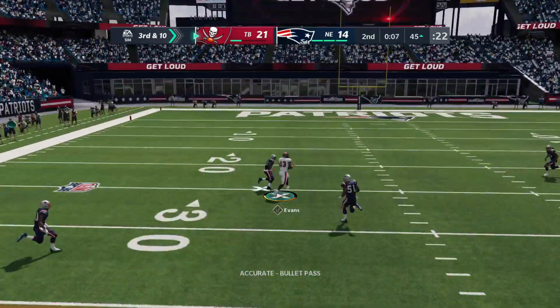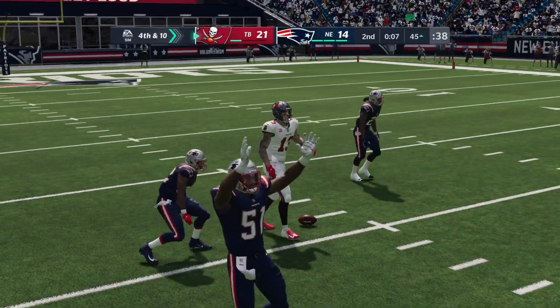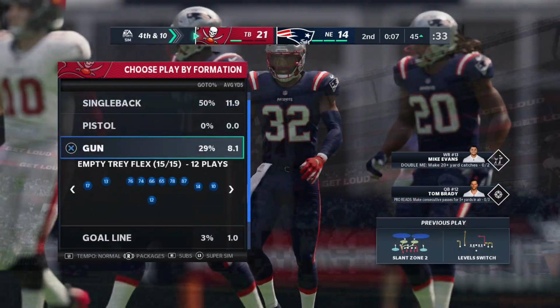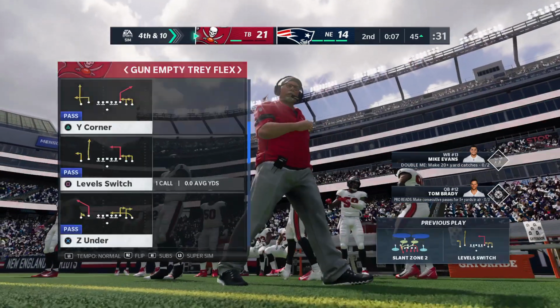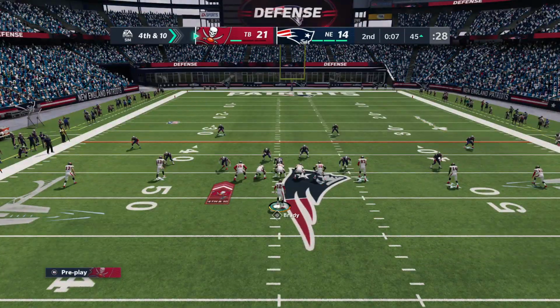Working from the gun, it's Brady. And that is incomplete, 7 seconds remaining. Intended for Mike Evans, incomplete. Devin McCourty there defensively. The offense staying out there. They look prepared to go here on 4th and 10.